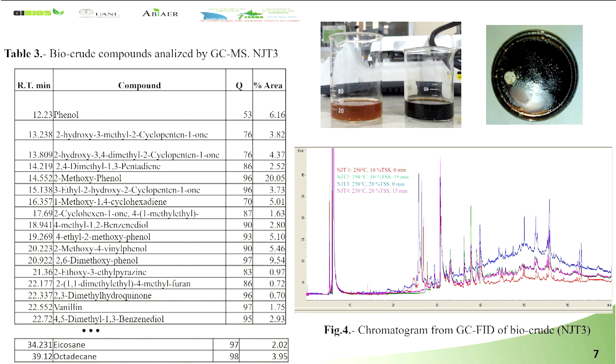According to the gas chromatography analysis, we have different hydrocarbons. For example, eicosene and octadecane can be used as precursors for diesel or gasoline, and other kinds of hydrocarbons like phenols or phenol derivatives or some ketones can be used for the chemical industry. According to the flame ionization detector, figure 4, as the temperature used in this reaction increases, some hydrocarbons disappear or break up, cracking with the temperature, and probably they went to the gas phase or the water phase. Here we have pictures. This is the wastewater from the HTL process of Nejayote. This is our bio-crude in solvent dichloromethane, and this is bio-crude without solvent.